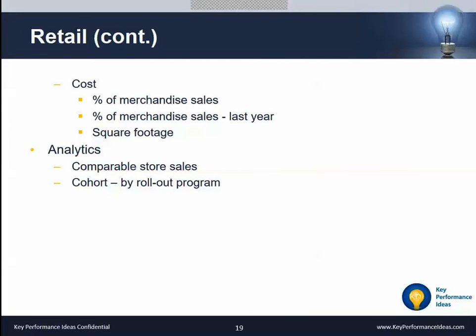For cost, the drivers there are looking at the percentage of merchandise sales, and that can also be based on last year or put in as an input or driver based on other factors. Also looking at cost in terms of square footage, that also has an impact. For the analytics for retail environment, things that are very important to look at are the comparable store sales and also cohorts. I'm at a company now where it's a retail company and they have different programs that can be rolled out at different locations. So that is one of the things that they analyze.